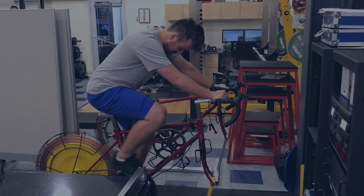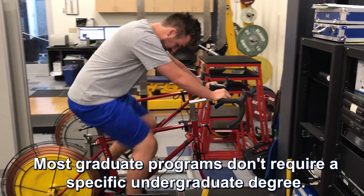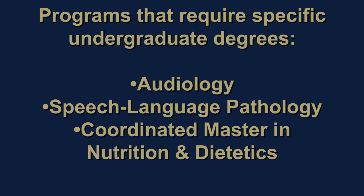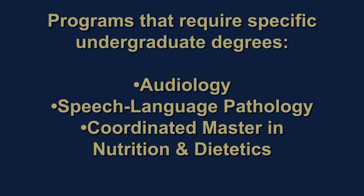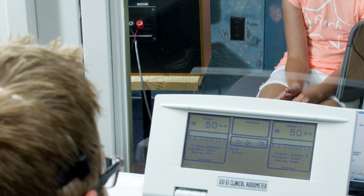Most SHRS graduate programs do not require a certain undergraduate degree. Students can earn a four-year undergraduate degree in any major they choose. Students simply need to meet specific admission requirements to apply. There are several exceptions, like our graduate programs in audiology, speech-language pathology, and the coordinated master in nutrition and dietetics. These programs require undergraduate degrees within these areas of study.